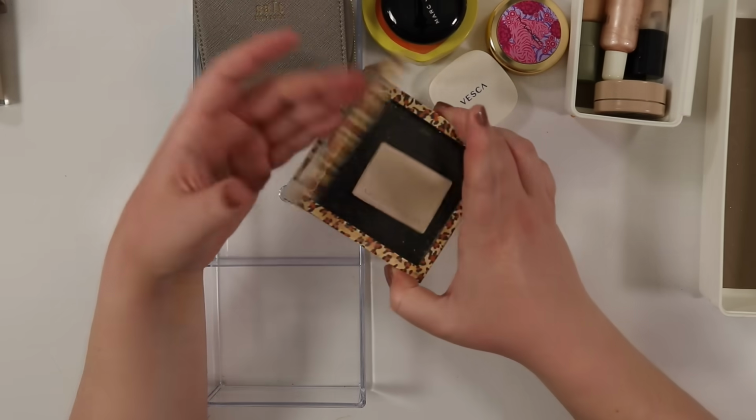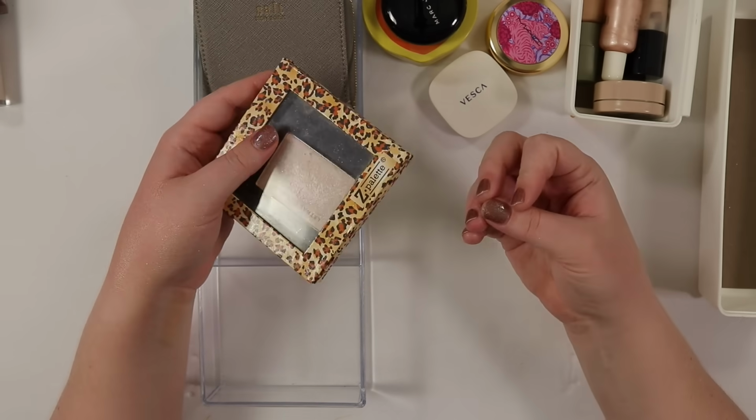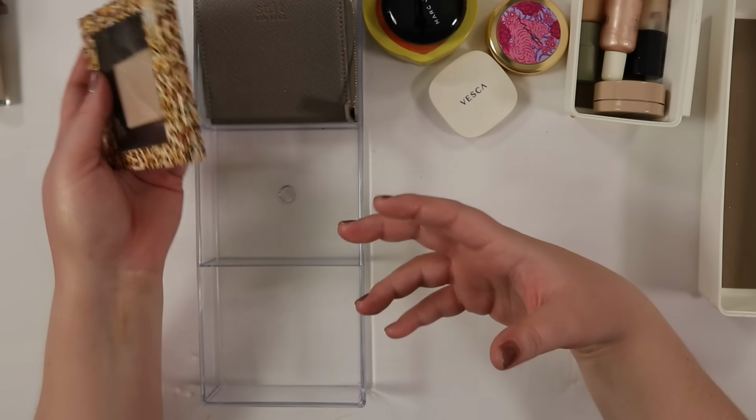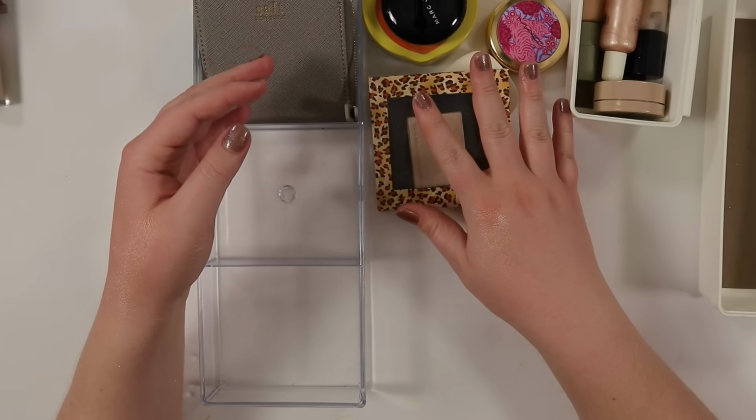Maybe really buffing it. Some highlighters need a buffing or a denser brush. Some need a fan brush. Some need a little bit of spray before or after. So, yeah. These are all chopping block ones.